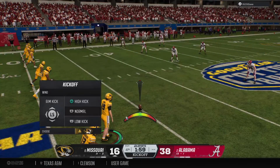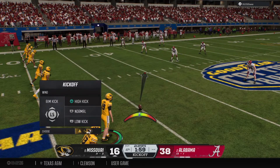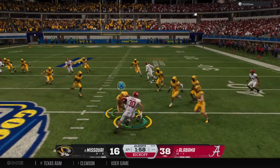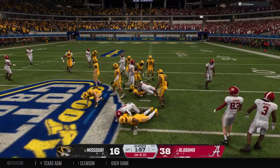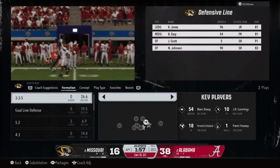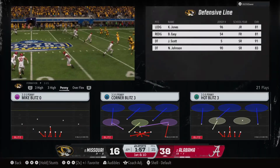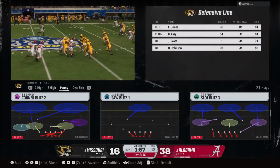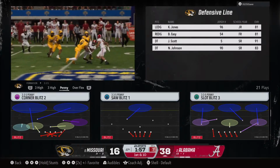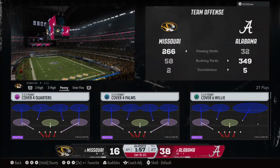Formation would indicate they're going to try the onside kick here. The hands team does their job and secures the recovery. Stops the clock with their 2nd timeout to talk strategy.